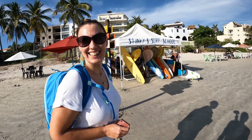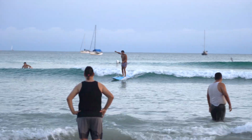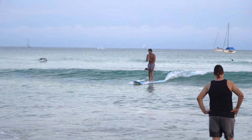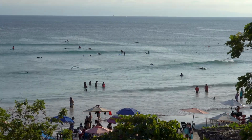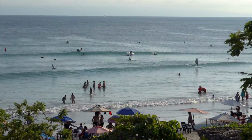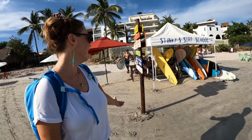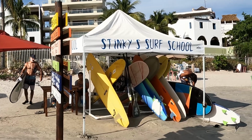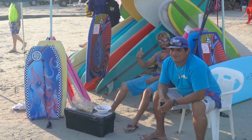We're at Stinky's Beach. What's this break like? Well, it's usually pretty chill. It's a really great beginner spot. It can, every once in a while, get pretty big. I've seen it actually barrel. It happens. But usually it's pretty small, it's pretty mellow. Even when it is a little bit bigger, it's a pretty slow wave. So it's a really great spot. And we're also in front of Stinky Surf School. Stinky Surf School, all right. My buddy's here. Waiting for a big wave.